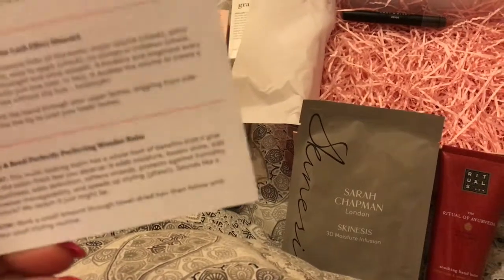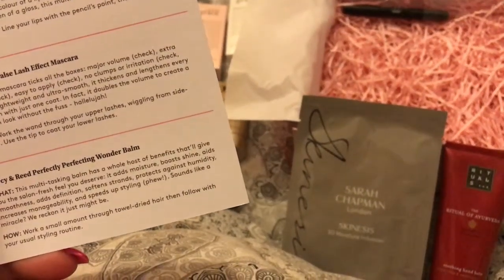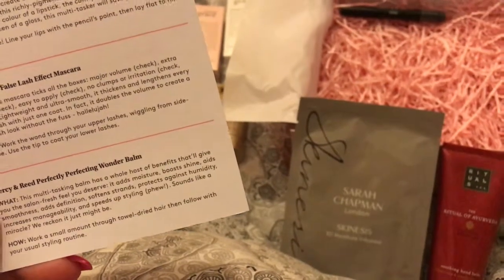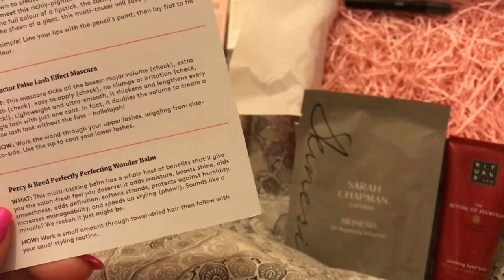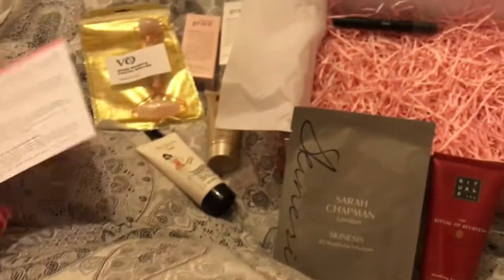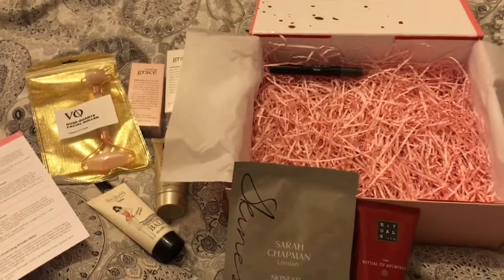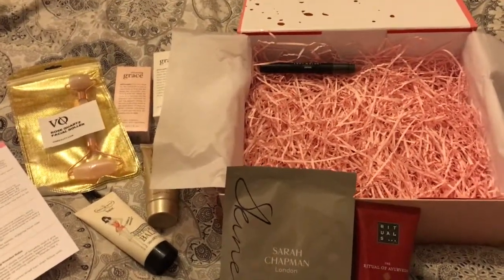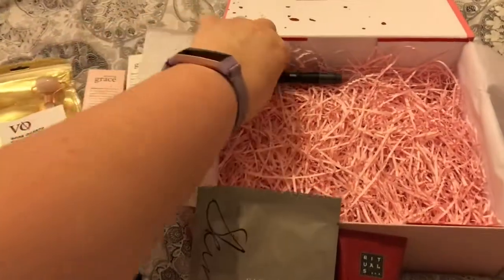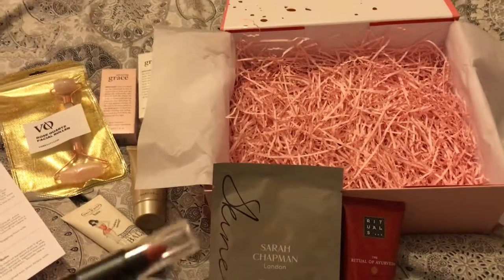Okay, so we remove the mask from the foil sachet and unfold. It has 3 layers. Be sure to remove the outer protective parts. Smooth over your entire face and leave on for 10 to 15 minutes. Okay, I love a sheet mask. You're supposed to do a mask for your face at least once a week. So that's something I've been trying to do. I haven't quite managed to do it once a week yet, but I'm giving it a go.